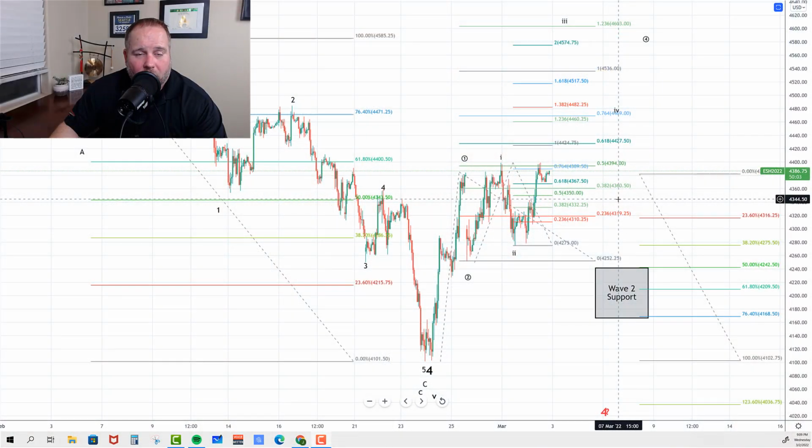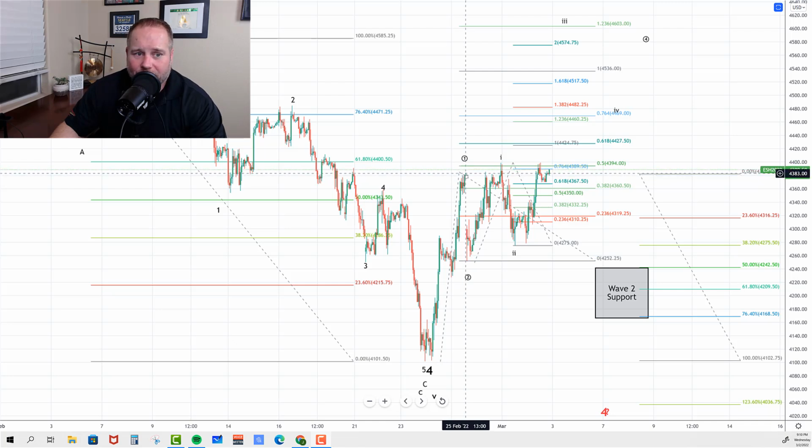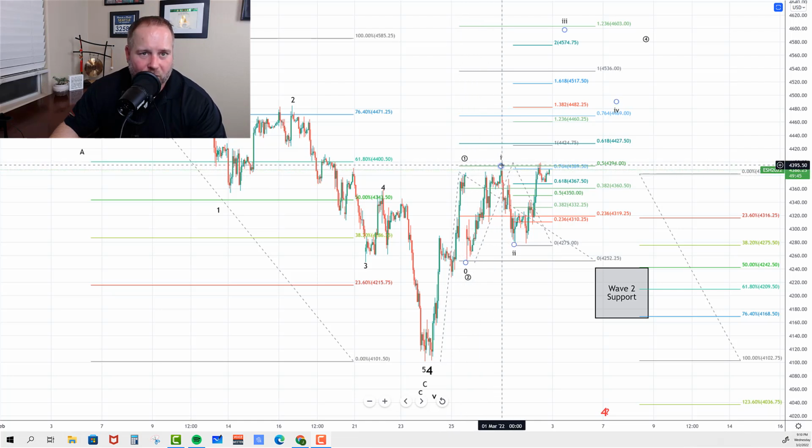Okay, guys, so here we are on the 1 hour futures chart for the S&P 500, and today's update is going to be pretty straightforward. We've been talking about this high here off of the lows that could have been wave 1, and then they got another peak here, and I said this could also have been maybe the top of wave 1. We just needed a little more structure to figure out where we're at.